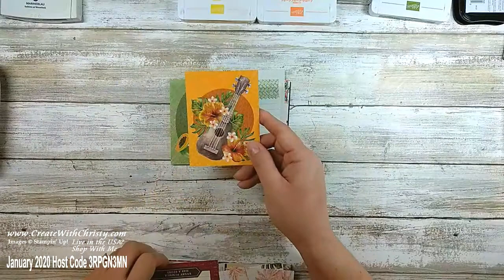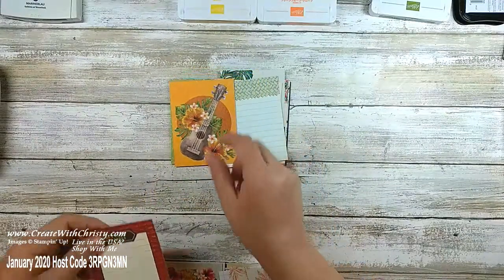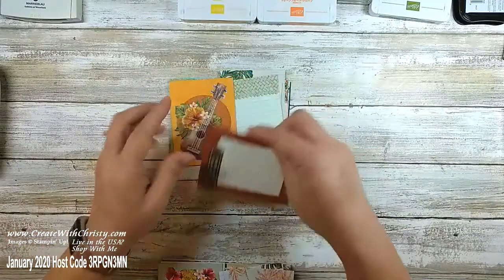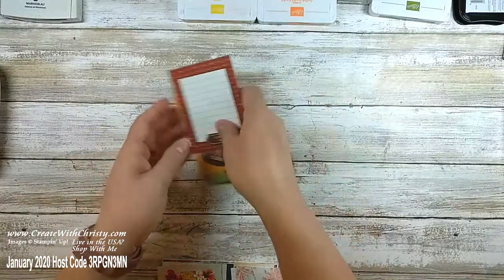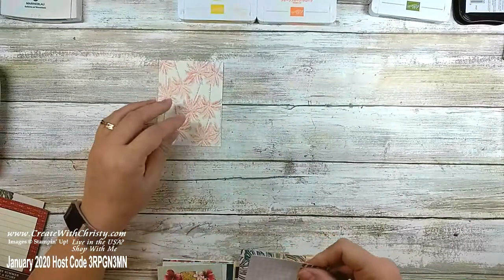And then we've got this neat ukulele. I really like that one. And this one. And then the other set I have is this one.